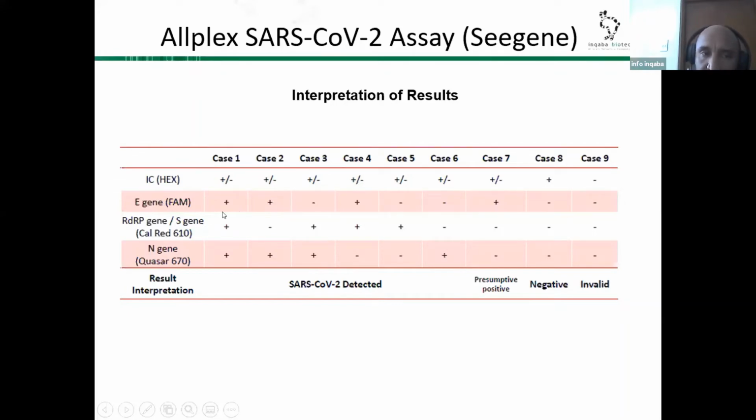If the E gene is the only one detected and it's positive, this assay needs to be repeated just to confirm, because the E gene can pick up other SARS viruses as well. So this needs to be repeated. If you have positive for the internal control and negative for all the targets, then you have a negative. And as I explained, if the internal control is negative, then the assay is invalid. This is how you interpret the result.